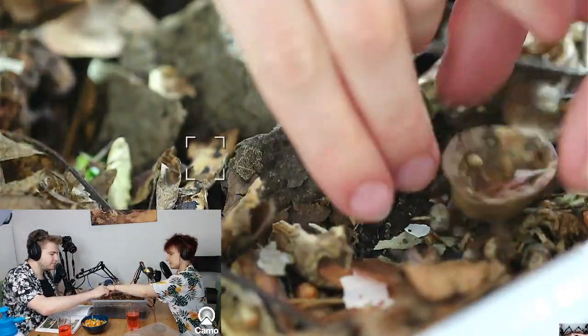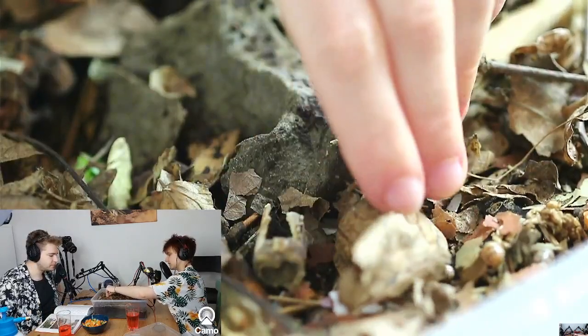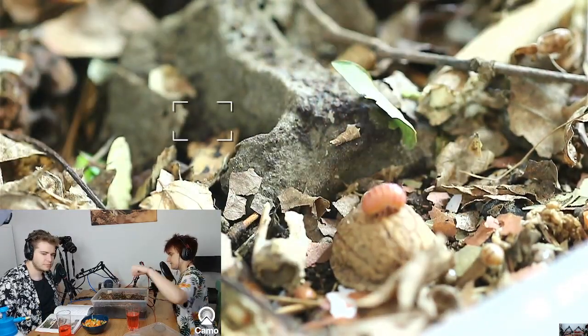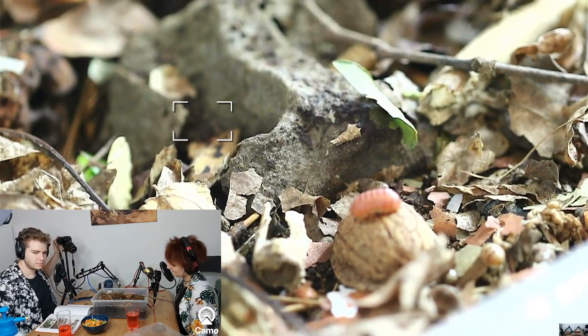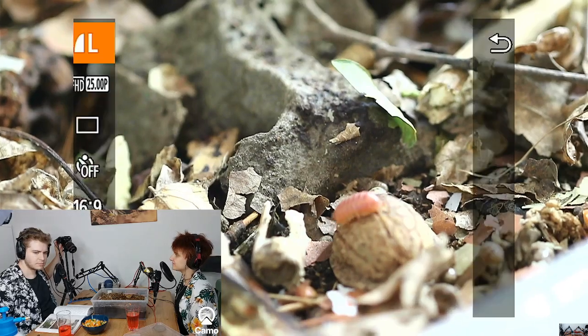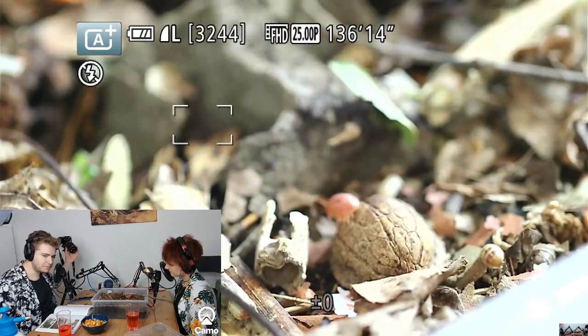Hold on, I want to put him in focus. I'm going to put him on top of the nut. Come on, hold the nut. He's super pretty. I shall call him Bob. And then forget that I called him Bob in 5 minutes. And he shall be called Bob.